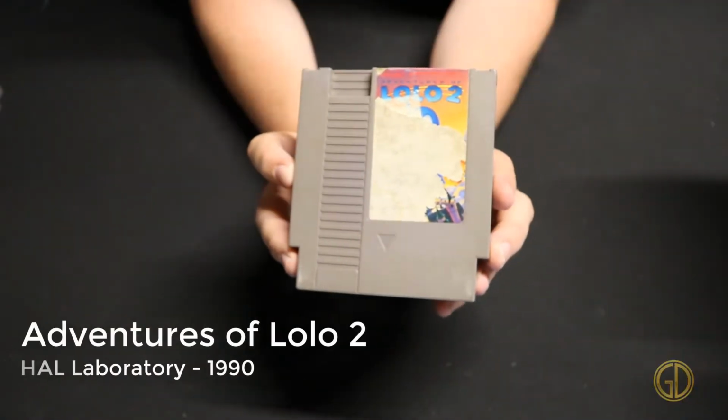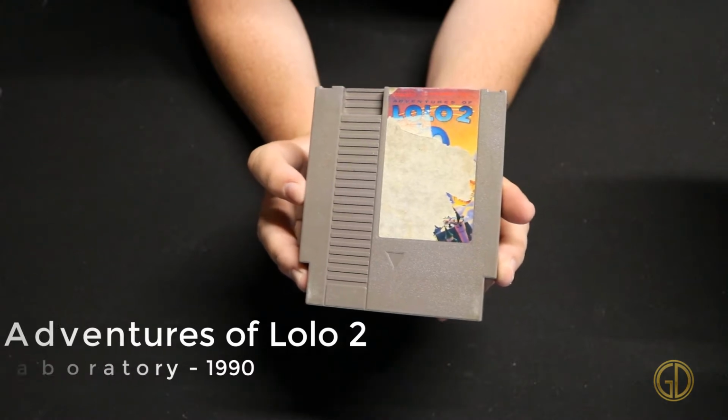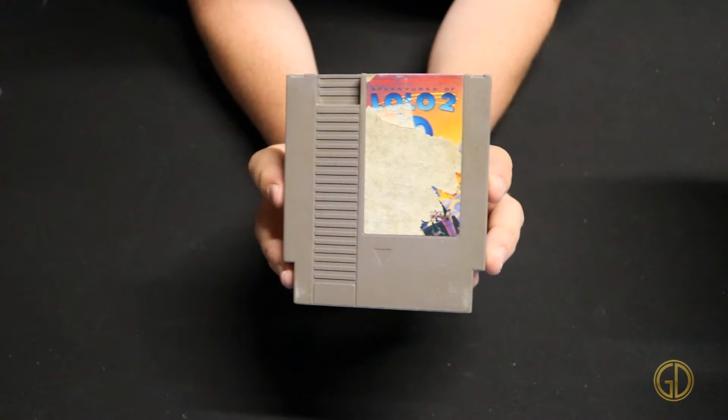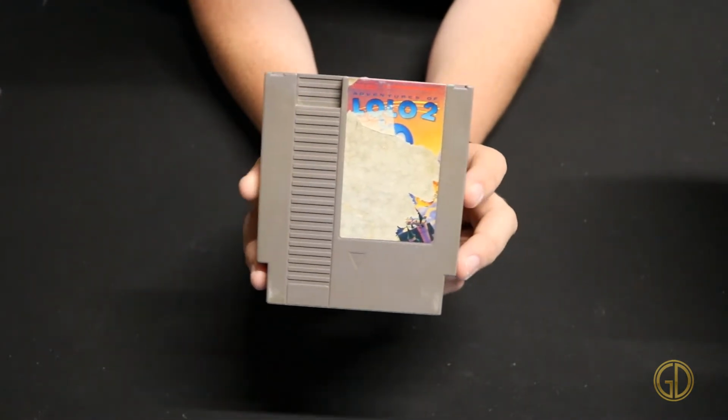Adventures of Lolo 2 by HAL Laboratory was released in 1990 and is a continuation of the Lolo franchise. As you can see, my cart right here has some pretty rough label damage, and I wasn't able to capture any footage, but it's another fun Lolo game.